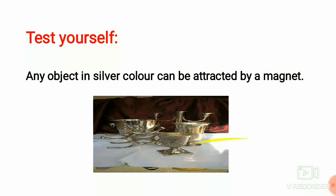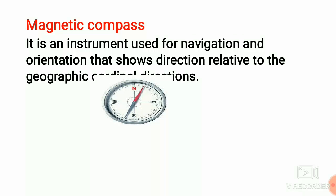Let us move forward towards a magnetic compass. So, what is a magnetic compass? It is just an instrument used for navigation and orientation. It shows directions.